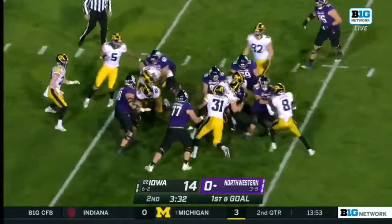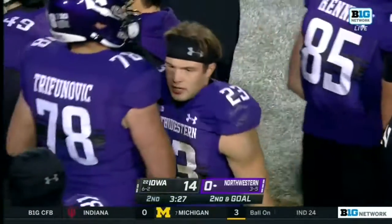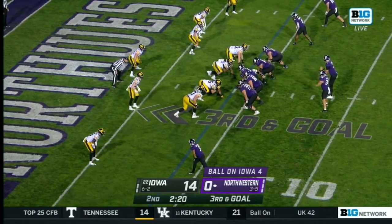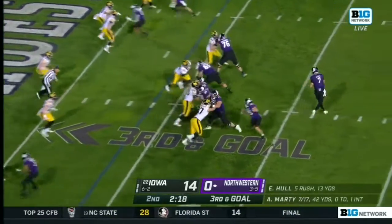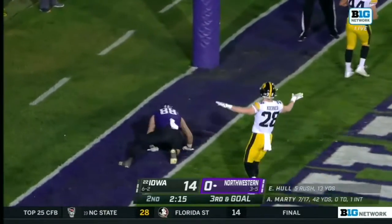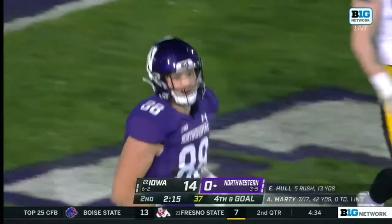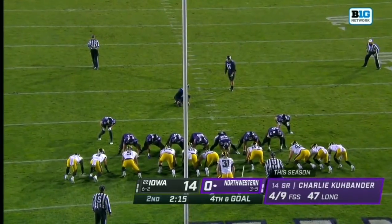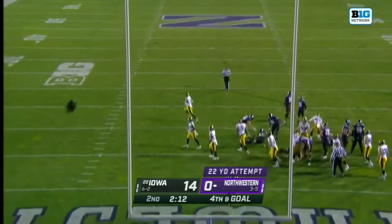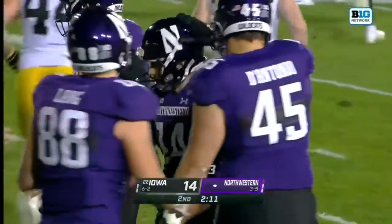Here's Marty. And the pile builds inside the 10-yard lines. Marty throws, end zone, he was there, but too high, incomplete. Intended for Marshall Legg. He was open. Just going to be a 22-yard field goal here. Kubander 4 of 9 on the year, and that kick is up and good. So Pat Fitzgerald settles for 3 points.